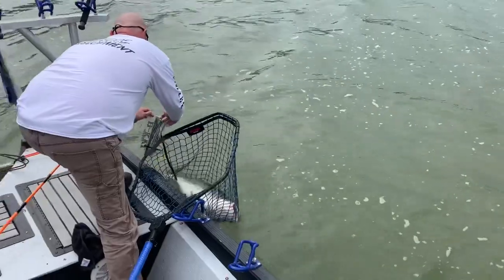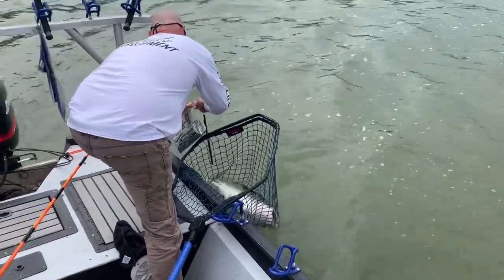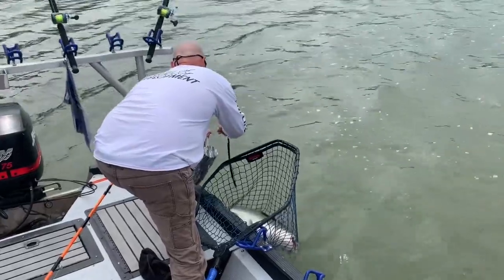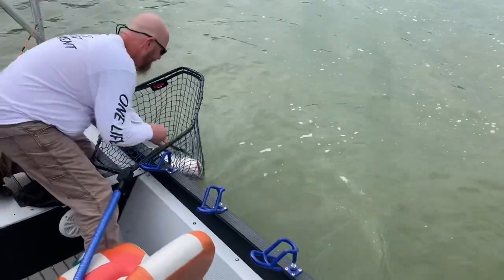Well, that B-cat board's broke in. It's the first time I've used those boards too. So it got broke in pretty quick. I've not had them on the water since I got them.